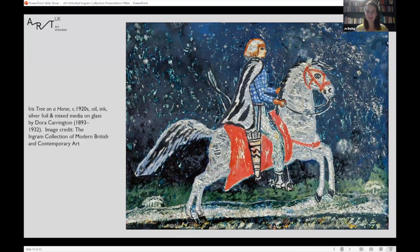Now we've got this work by Dora Carrington, which was made in the 1920s. Depending on how big your screen is, it's actually smaller than the image on your screen. It's literally about this big. It's a really talismanic, jewel-like work.